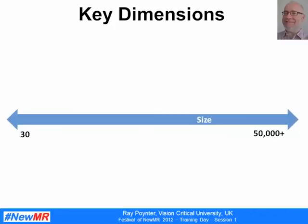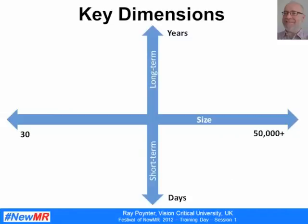There are communities out there with as few as 30 people in them, and there are communities with over 50,000 people in them. The second dimension is, are they short-term or long-term? There are communities that last only 3 or 4 days, and I should say that not everybody accepts that those are communities. I know that Diane Heston of CommuniSpace has gone on record as saying it takes time to create a community. But there are plenty of other people out there who really do believe in these short-term communities. And then there are communities that last for years.